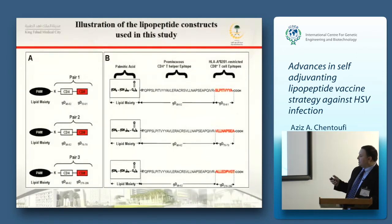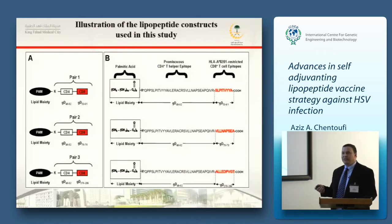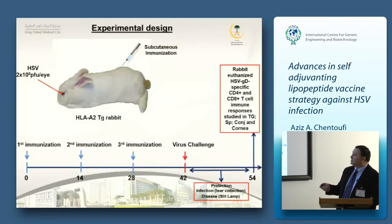So then we made these 3 lipopeptide vaccines having the GD4982, which is a promiscuous CD4 T cell help that stimulates HLA rabbits, and also the 3 different dominant CD8 T cell epitopes. And then we immunized the rabbits. We gave 3 immunizations without any adjuvant, without anything, just the lipopeptide in PBS. Then we challenged with the virus, and we analyzed all the immune function and response in TG, spleen, conjunctiva, and cornea. And we also assessed protective efficacy by measuring tear collection, viral load, and disease by slit lamp.